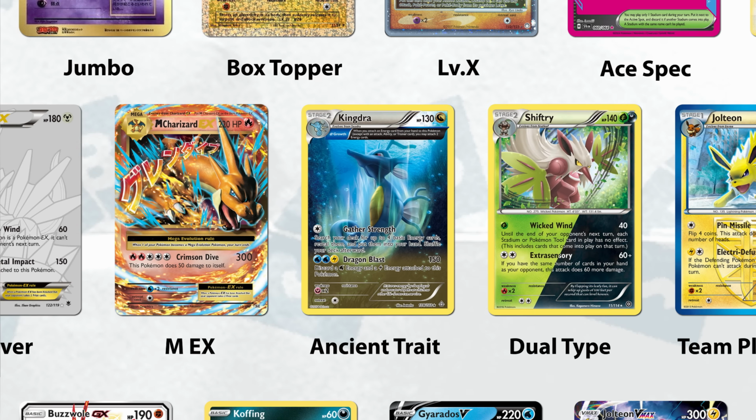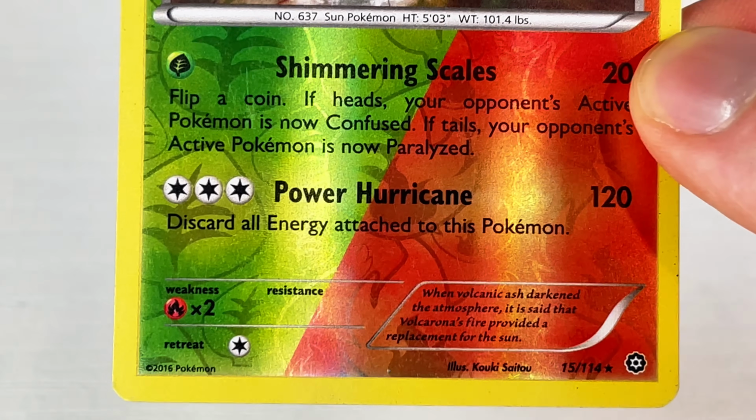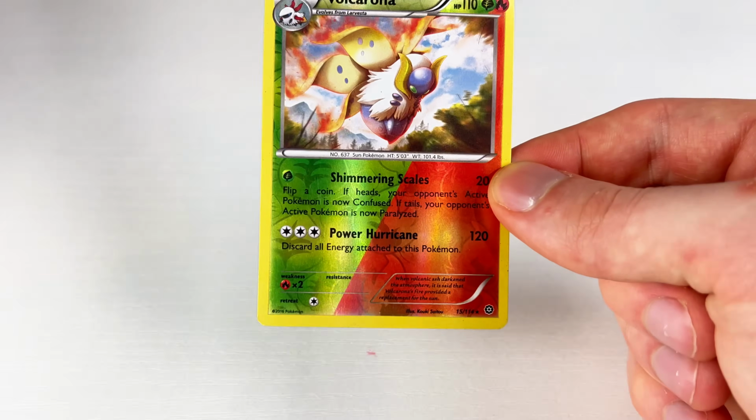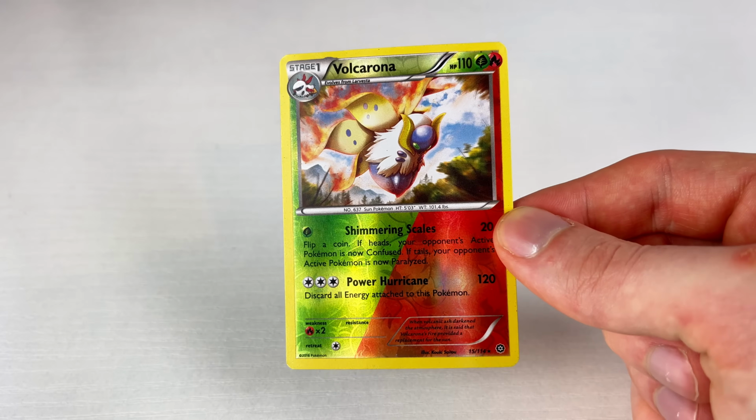We got some dual type Pokemon cards during the XY series. These are kind of similar to some of the Delta species that have two types, but they're a little more advanced, and the card itself has a unique design where the types are split diagonally.